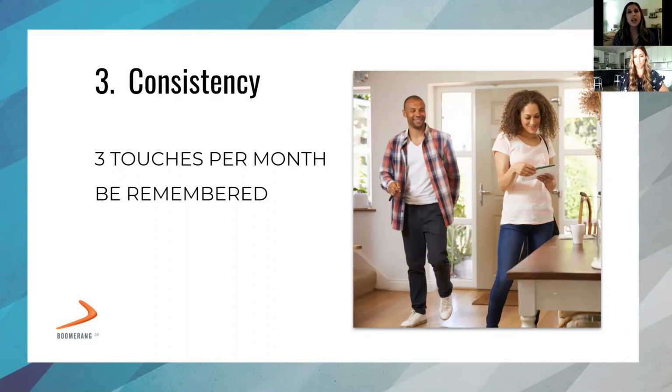And then they're staring at your face from your headshot, your logo, your contact information. They're consistently doing that every month, and that's making them 75% more likely to recall who you are and your brand. So that consistency and that repetition is really important when it comes to reaching out to your database. And now I'll pass it off to Laura for number 4.